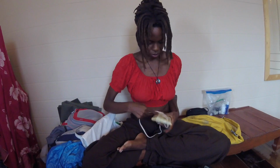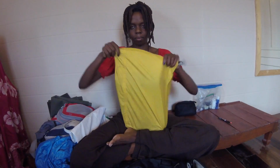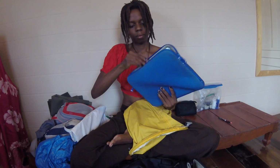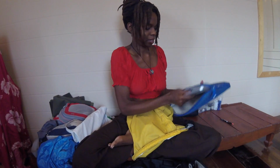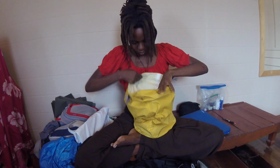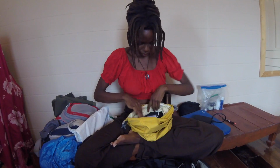So next up, I'm going to be showing you my yellow waterproof electronics bag, which is right here. And in it, I have my computer, which is a MacBook Pro, a 13-inch MacBook Pro. Apart from that, I have all the cords that I use. My computer cord, my red phone cord, and I also have here my external hard drive, which is pretty slender. There it is.